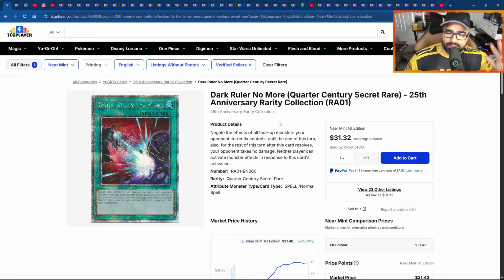$30. Yes, you have the Rarity 1 plats, and you have PCRs and PUR. We understand. But quarter century is the one that will have the most demand. Don't sleep on this card. And if you don't have any version, then go pick up one of those cheaper versions, guys. Go do that for yourself. Make sure you get exposure.